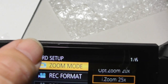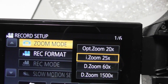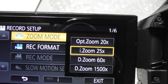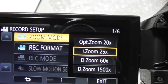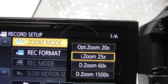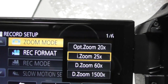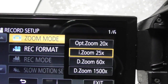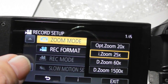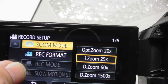Zoom, let's see what the zoom is. Digital, I've never really, I know optical is the way to do it. I don't know what the i is. I don't know if that's, I don't know. I'll have to look at the manual. I've always shot at digital 90x. So this gives you digital 1500x. Zoom mode.